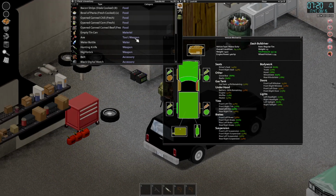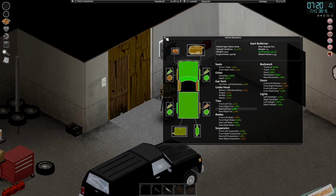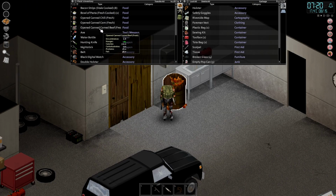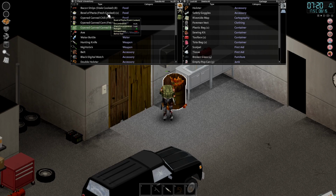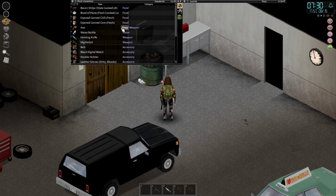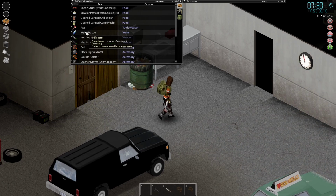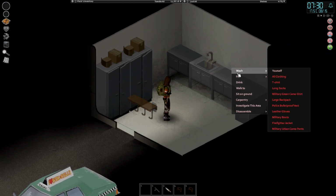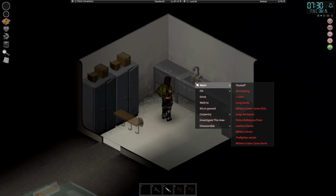We have a few bits of food on us ready for the day. Drop the tin can in here. We'll eat the corned beef now. We've got fresh pasta to eat as well. So we'll drop that in here. And I think we have a bottle of water. We will just refill that if we can. I think there's some water left in here. Not very much though.